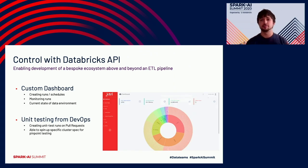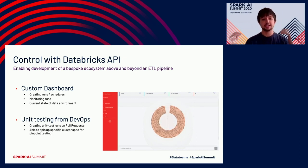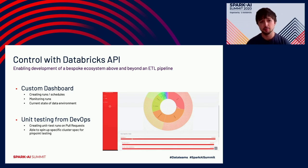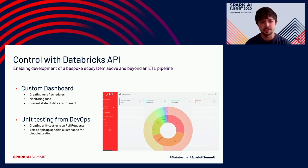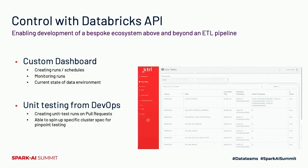So now that we've built that framework in Databricks and in Spark, we can go bigger than that and build on top of it. Using the Databricks API, we've managed to make things a lot more user-friendly. And the first is this video that's playing on the screen here, which is our custom dashboard for our ETL framework. This is called Control.